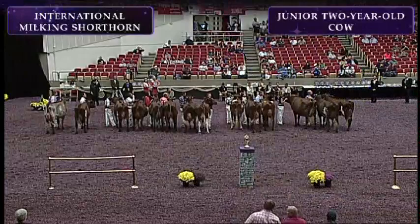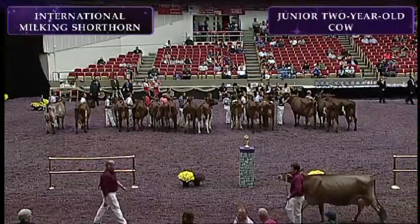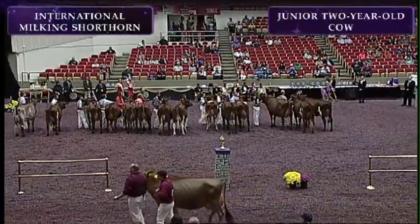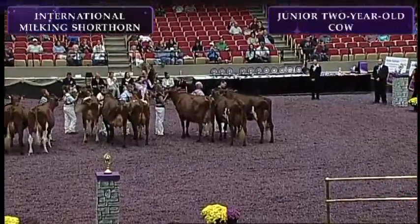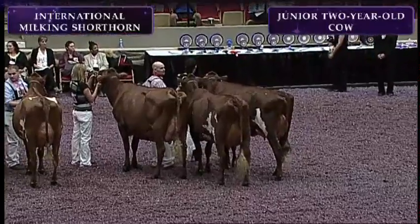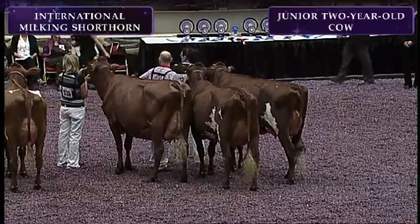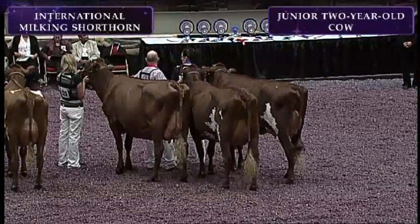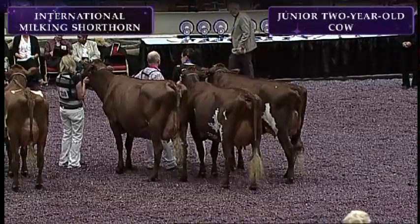In our International Milking Shorthorn Junior two-year-old class, if we could have our first and second place juniors please step forward. Our second place junior is entry 1321, Blue Spruce RR Maya's Macy EXP, exhibited by Blue Spruce Farm, Ashley Hovermail of New Holland, Ohio. Our first place junior is entry 1325, Cherrywood Mitzer Cat EXP, exhibited by Ryan Benter of Brownstown, Indiana.